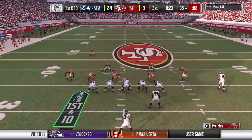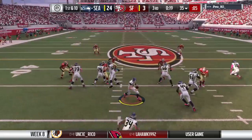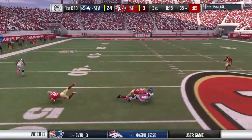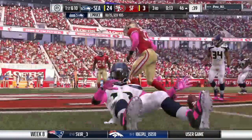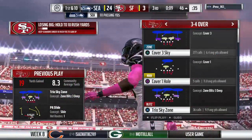3-19. Watch it now, Barney. They go play action here on first down. Oh, he's got a man wide open, complete. And the play goes for 19 yards, gives him a new set of downs.